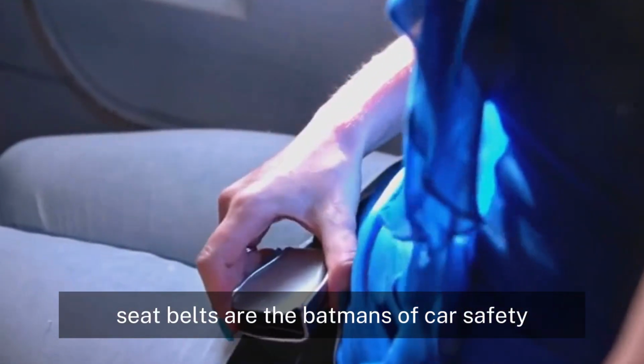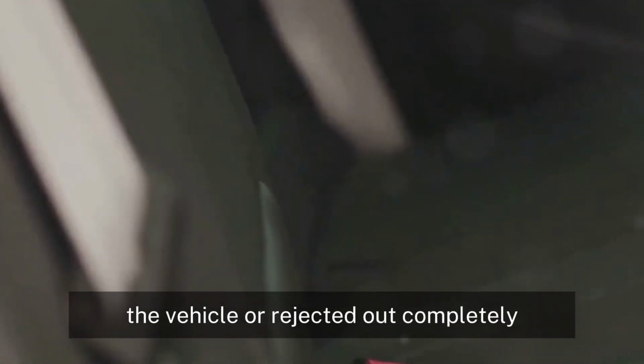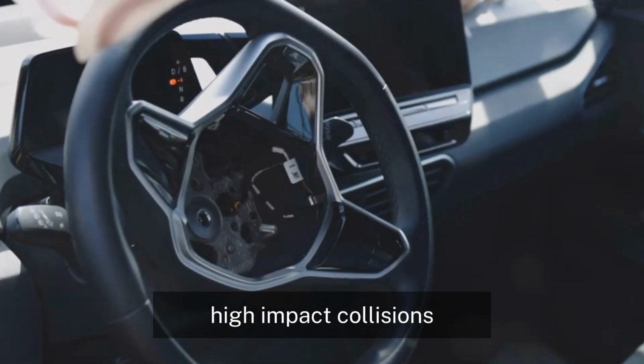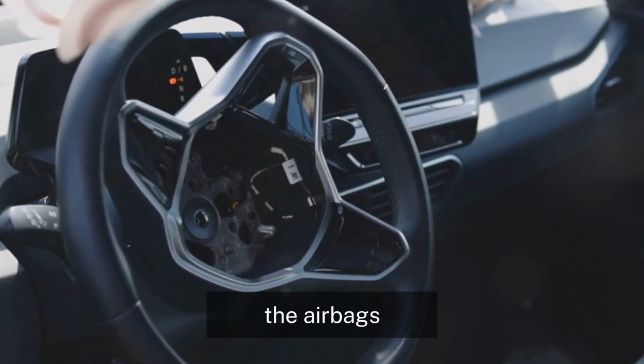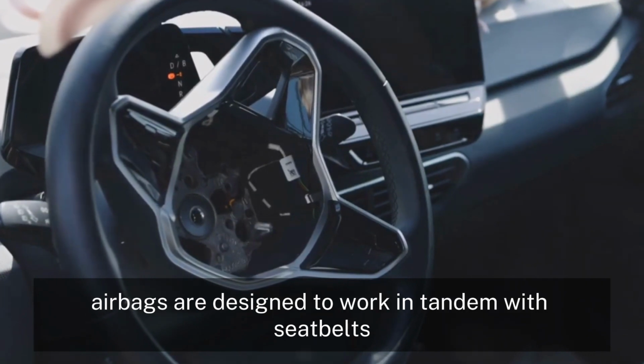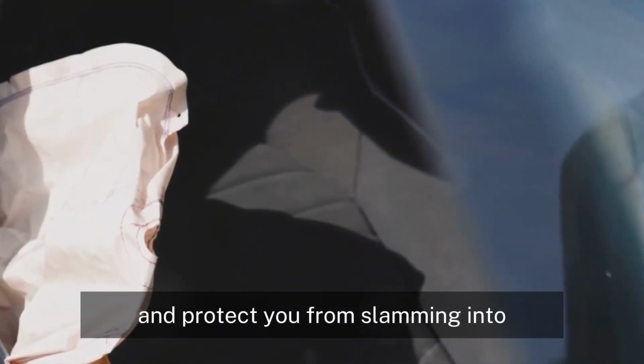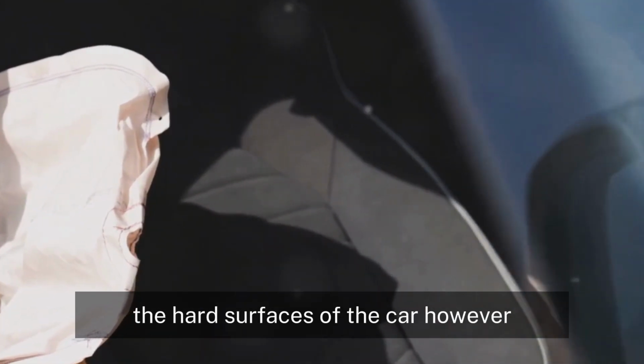Seatbelts are the Batmans of car safety, always there, holding you in place, ensuring you don't go flying in case of a sudden stop or collision. They prevent you from being tossed around inside the vehicle or ejected out completely. But what about those sudden high-impact collisions? Enter the Robin to our Batman, the airbags. Airbags are designed to work in tandem with seatbelts, providing a soft cushion to absorb the shock and protect you from slamming into the hard surfaces of the car.